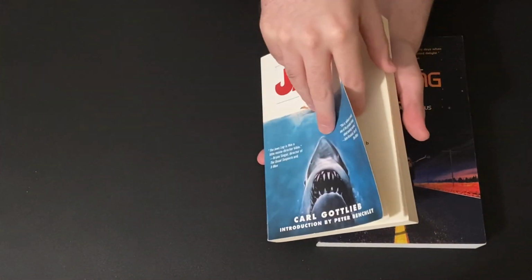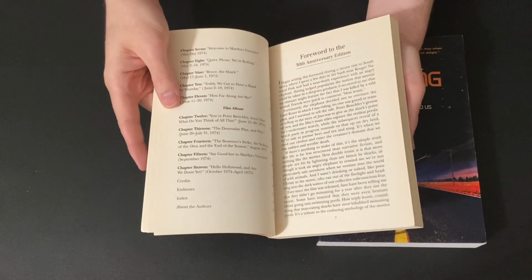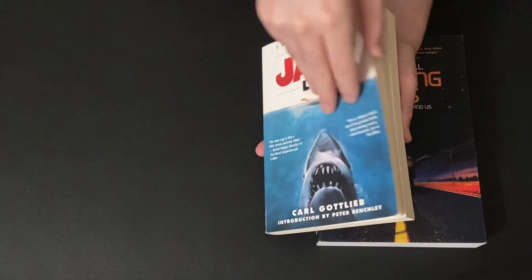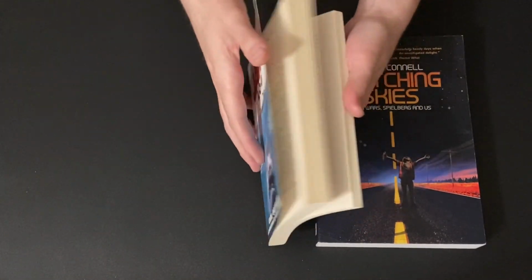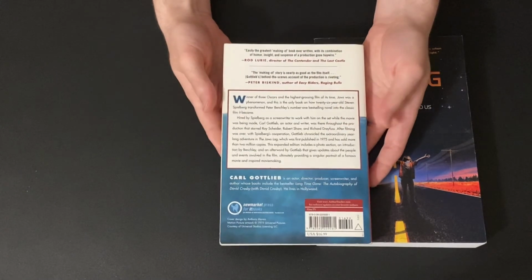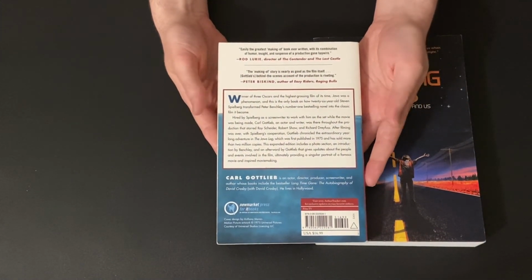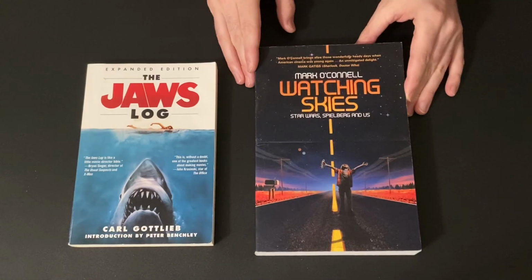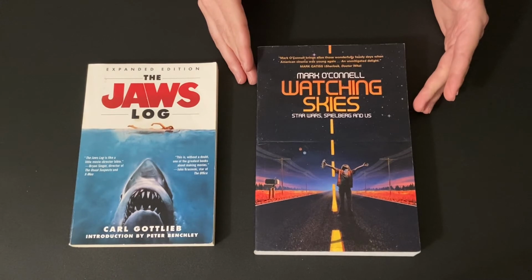So this is a later trade paperback printing, again from 2012. I've just been meaning to get a good copy of the expanded version because, unfortunately, I've never owned the Jaws Log in print before. And this is a nice, easily readable volume that, again, has all the additional content in a nice updated package. Next is a volume entitled Watching the Skies, talking about the effect of Spielberg's films and, of course, Star Wars as well, which is usually tied in.